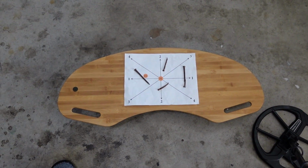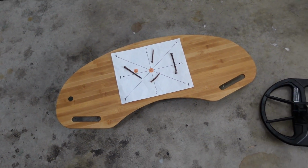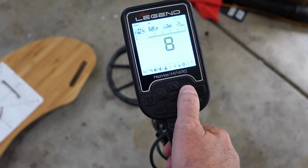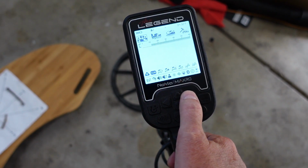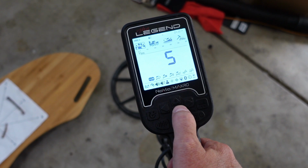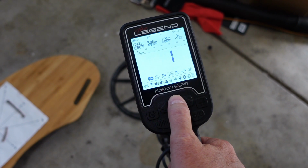All right, here's Monty's nail board test. I have park, field, and beach all set up the same way. Let's look at the settings here. Recovery speed, we're going to bump it down to 8. Tone break is 6. It seems to be the sweet spot for the tone break for some reason with nails.